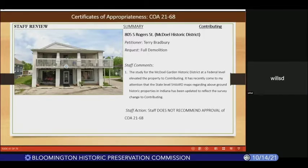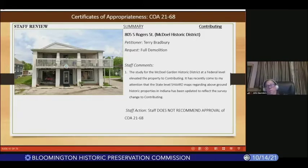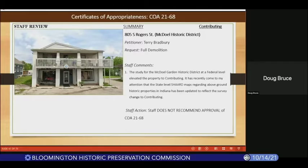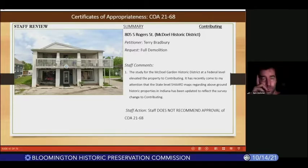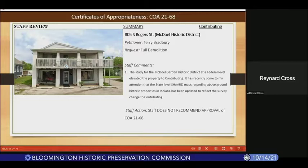Lee Sandwich. Yes. Chris Baum. Yes. John Saunders. Yes. Doug Bruce. Yes. Sam DeSauer. Yes. Matt Seddon. Yes. Bernard Cross. Yes. Jeff Golden. Yes. Motion to deny carried.